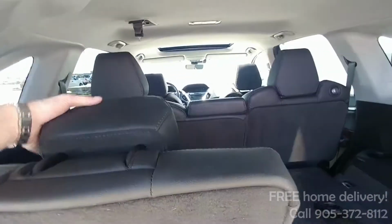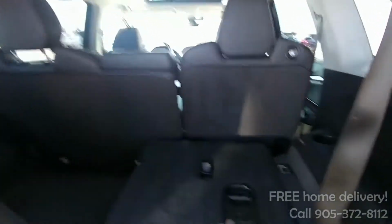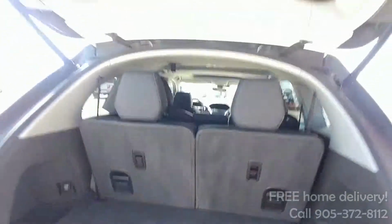Now I'm going to fold these back up so I can give you a better look at what it's like on the inside for those third row passengers. But you can see back there, they do have a cup holder. So if they got the beverages, they're all set. Let's close this up. We got the button on the tailgate.